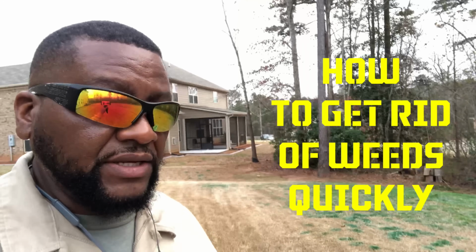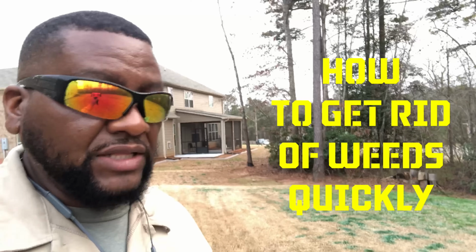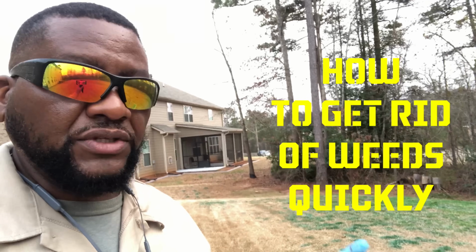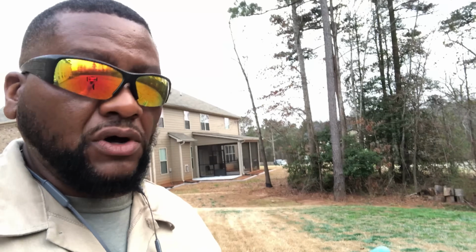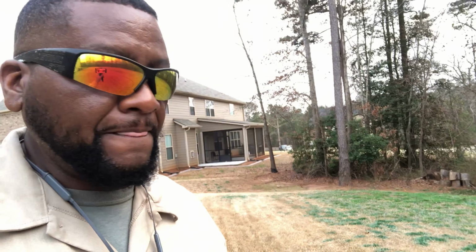It's best to go ahead and tackle those weeds while your yard is dormant. You can do this while it's actively growing, but just understand, once those weeds start to die, you may have holes in your yard where they died off. Now, Bermuda is an aggressive grass. It will spread by stolons and rhizomes, and it will fill that spot in.